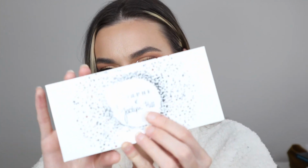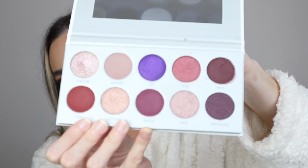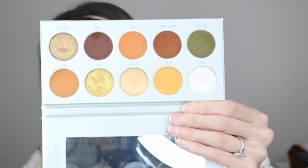So next I have these Morphe palettes. They're Jaclyn Hill's. This one is the Ring the Alarm palette. I don't ever use these. The Bling Boss palette, I need to get rid of them. Never use them. Dark Magic, again, never use them. The formula just wasn't there. Love Jaclyn Hill, just did not like the formula. And this is the Armed and Gorgeous palette.